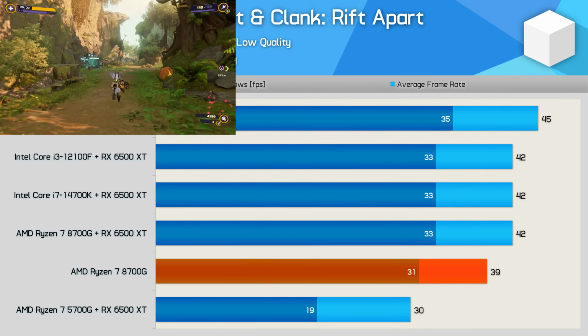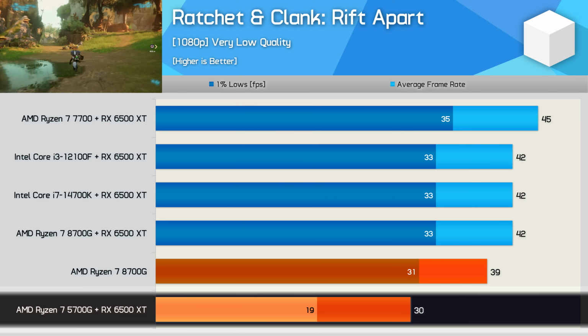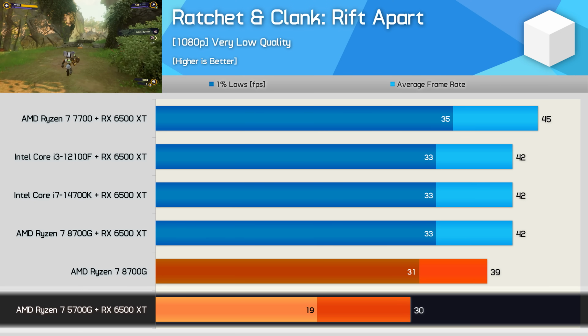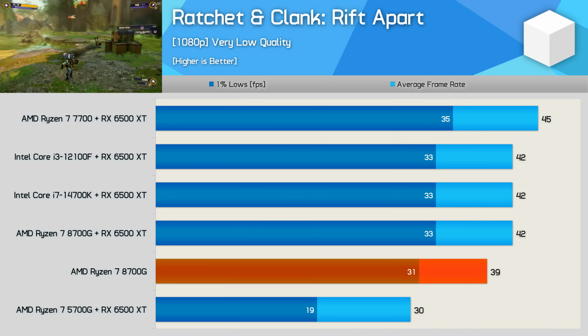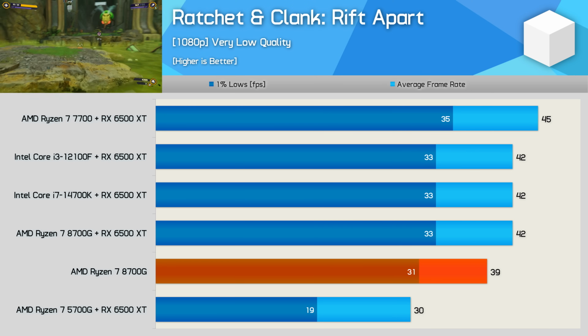Ratchet and Clank Rift Apart also saw the 6500 XT fall in a heap when using PCIe 3.0, rendering just 30 FPS on average with the 5700G. Even when using PCIe 4.0, it was only slightly faster than the 8700G's iGPU.